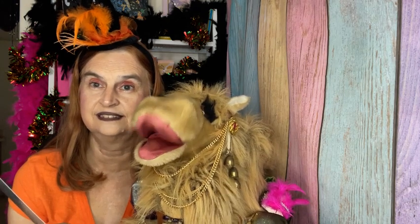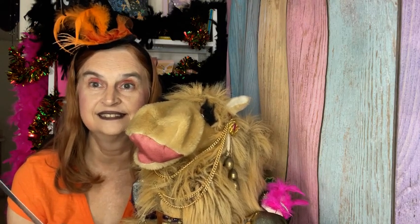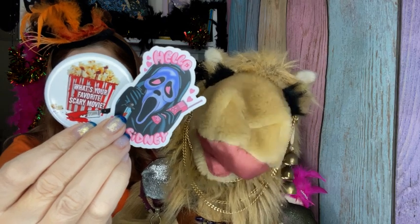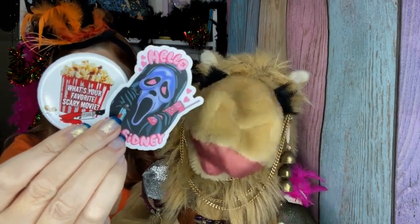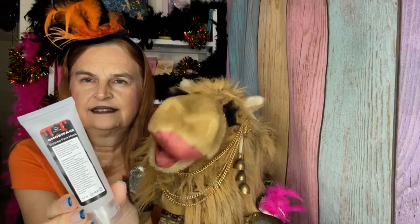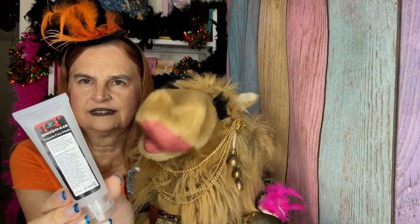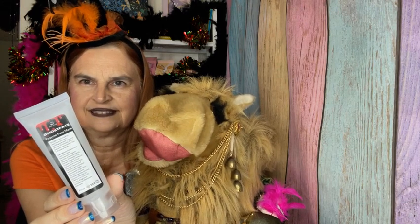It smells good. Then let's take a look. Okay. In theme with the box, we got a pin and a sticker. I'm not so sure about this now. This is the Ghost Face Enzyme Facial Mask. You leave it on for 10 minutes and then you wash it off.